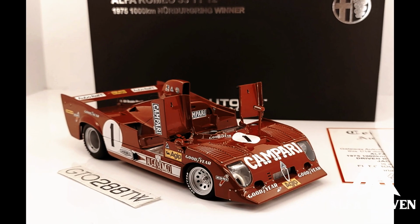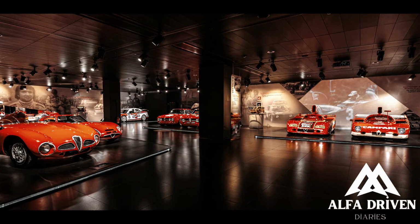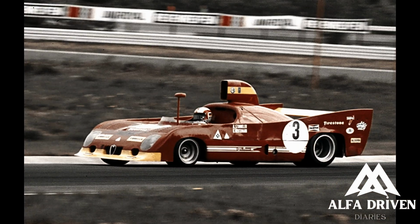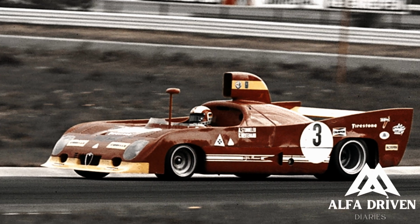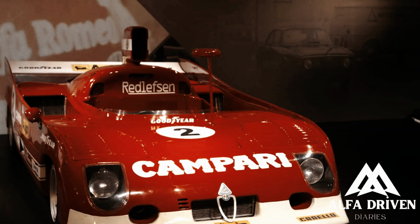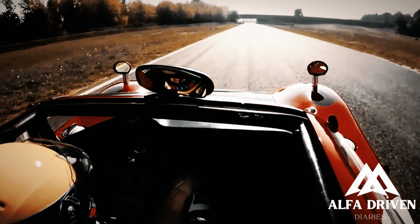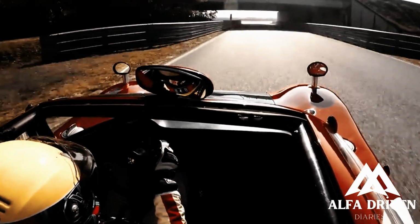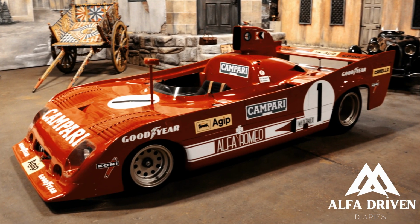Alfa Romeo chose not to compete at the opening round of the championship, the Daytona 24 Hours, instead sending Chassis 008 to the second round at Mugello, Italy. Partnering Merzario was sports car racing legend Jackie Ickx, with the pair qualifying on pole position with race number 1. After 150 laps at the Autodromo del Mugello circuit, Merzario and Ickx crossed the line in second.